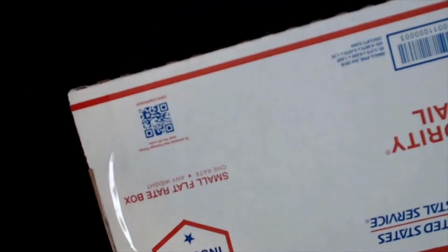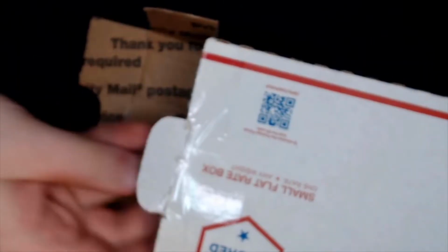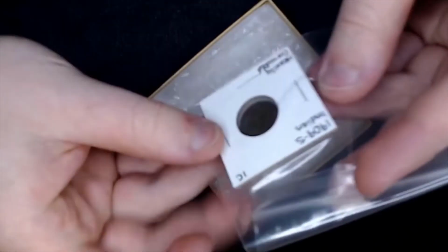Alright, second package. These ones are a little bit more annoying, but they're also more secure. So let's go ahead and open it up here. I think on the end it will work better. There we go. Ooh, bunch of packing peanuts. Nice little gift box. How very nice. Pop the tape on this. Oh yeah.